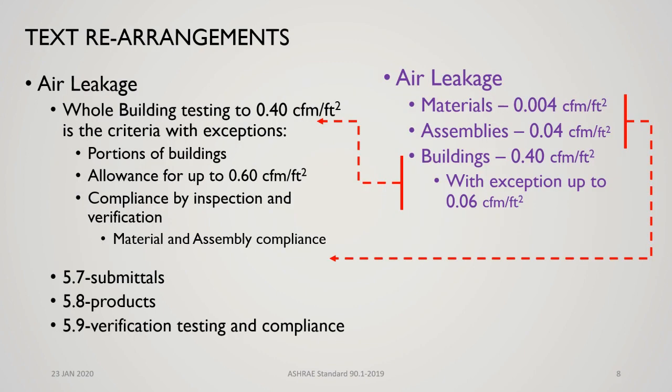Okay, the last section was text rearrangements, and there's two things that happened here. One was on air leakage, one was on inspections. So before, air leakage was very simply a material requirement or an assembly requirement or a building testing requirement, and you sort of went in that order because that's the way we as architects were thinking about pieces. Small pieces had a very tight test requirement, a piece of drywall, an air barrier.